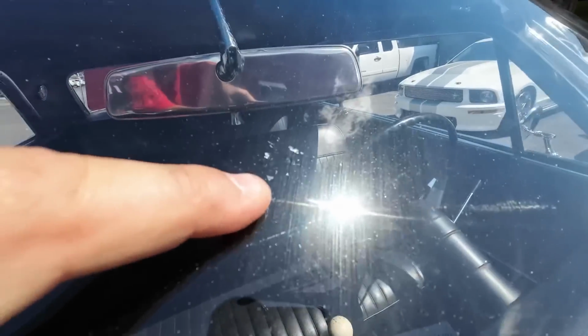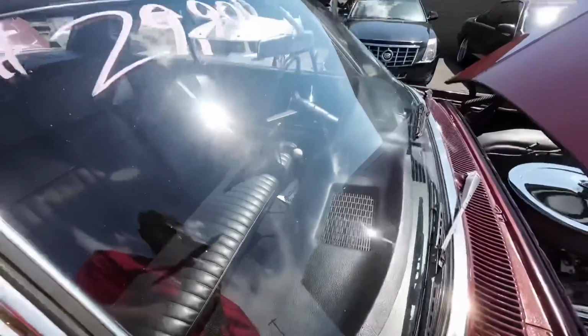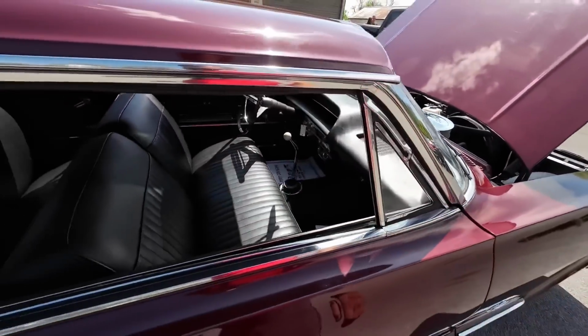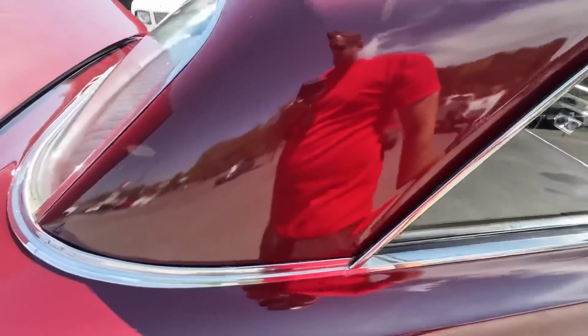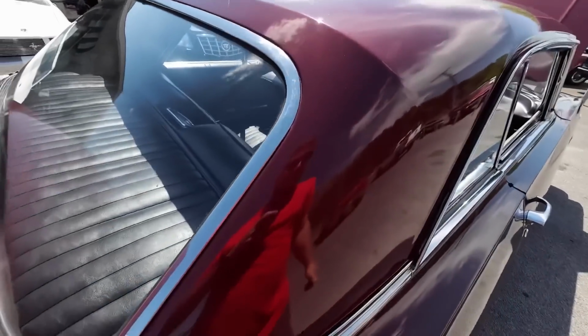Chips in the middle. Little chips on the sides. A lot of little specks on the front windshield. Dent window there. Pitting. Seal back here's got some cracks. Back window looks good. Trim looks good.